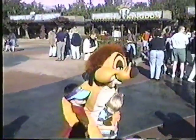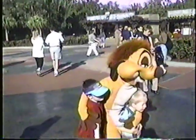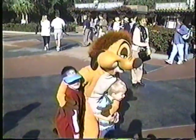Carson, go up there and say hi. Are you excited? Johnny. Reese, get in there, get a picture with me. Carson, look up at mommy. Look up at mommy. Hey, Reese.